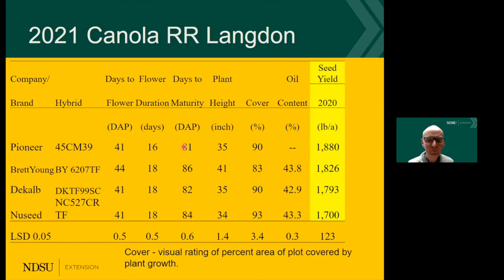But again, here it is important to realize that if we just go back and look at the days to maturity, you can see that the graph that I showed you earlier had more days in the field in the 90s, and that was for Carrington. Langdon has a little bit of a cooler climate, so typically Langdon has more days in the field, so you really have to compare varieties amongst themselves at a location.